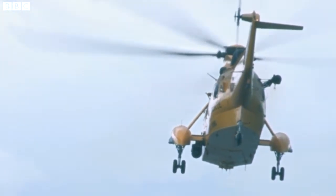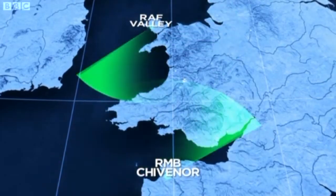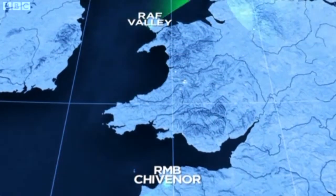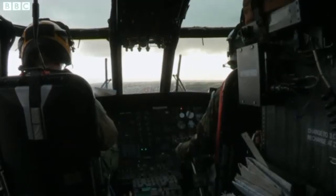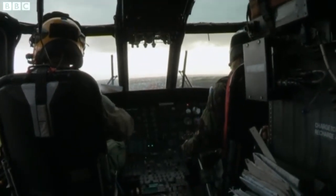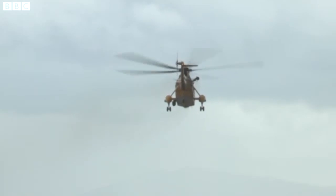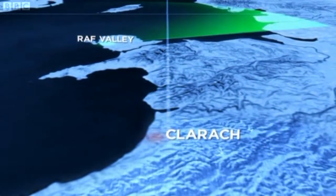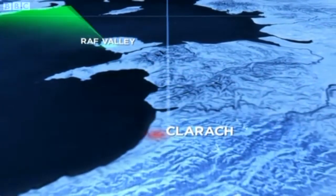2 RAF search and rescue flights patrol Wales, one based at Royal Marines Barracks Chivenor in the south, the other at RAF Valley in the north. Last year, the Sea King crew based on Anglesey rescued more than 230 people. Today, their latest call-out is to Clarach Bay on the west coast.